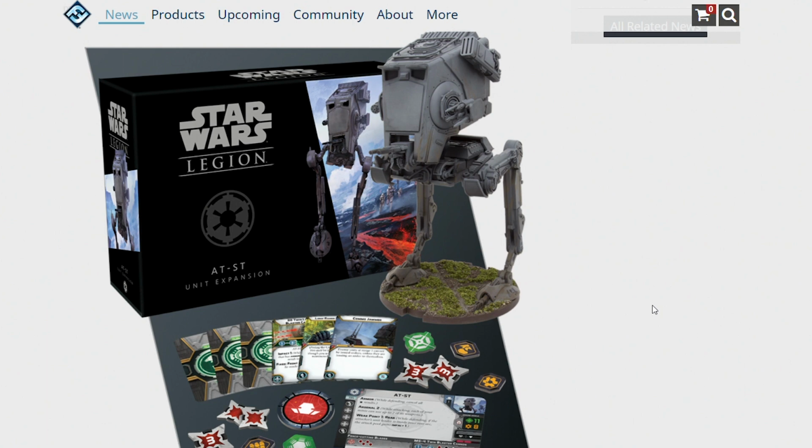Do you reckon they're going to do any hero packs or anything like that? I'd imagine so, but I don't think for Wave 1. I think for Wave 1, the commanders are what you get in the core set. Yeah. Because they're going to want to encourage you to buy the core set. That makes sense.